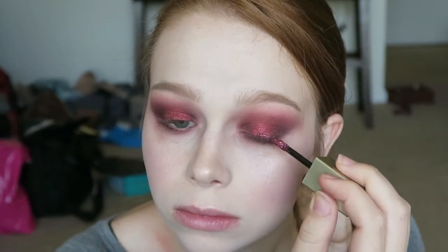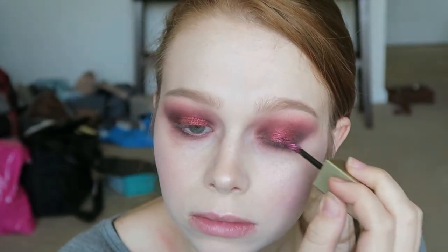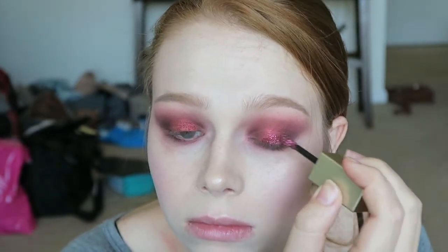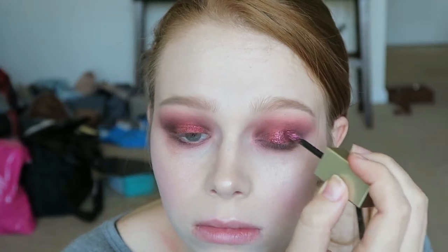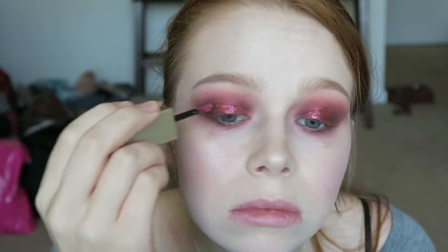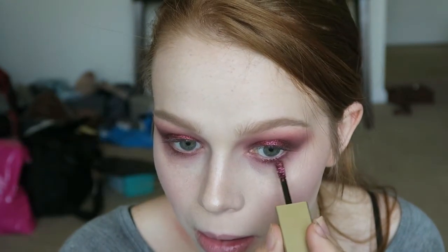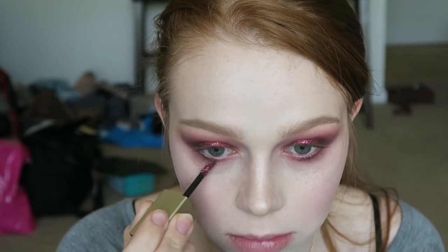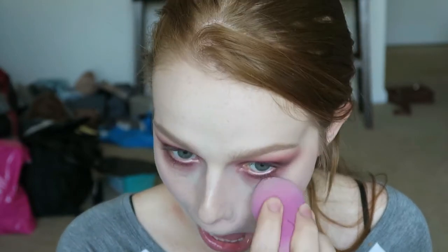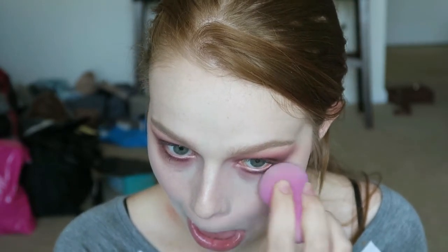And now I'm taking the Stila liquid metal shadow in Next to Note and just putting that all over the center of the lid where I put the shade Noblewoman. I like this tone better. I felt it made it a little bit more pinky purpley like I wanted, and not as red. So I really like how this glitter amped up the look, and I did put it a little bit on the lower lash line. And you guys can see I'm like, what is with this fallout?